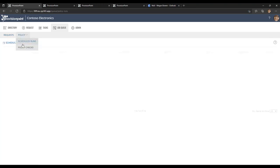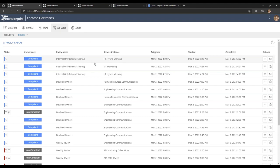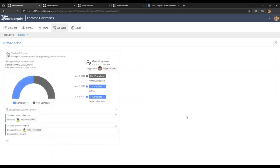Now there's lots of things that we can also look at here. We can also jump direct to all of the policy checks. So if I want to have a look at any of the things that have run on a specific service instance or a specific workspace that I've created, I can see them all listed here, and I can go through them and find my non-compliant and have a closer look at them and see exactly what has happened.